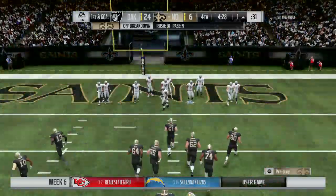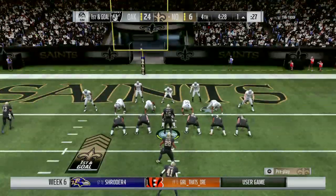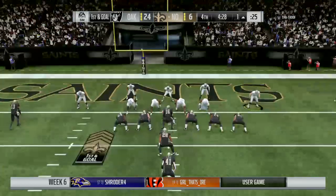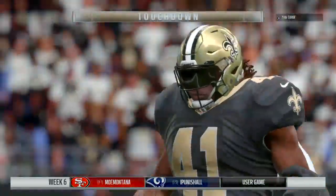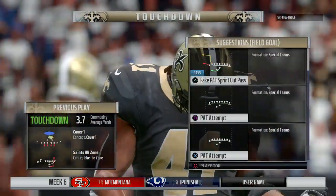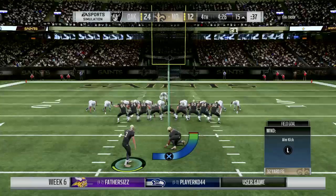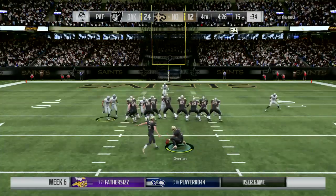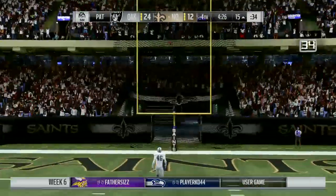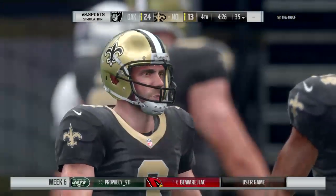So the ball's moved to about the 1 after the penalty. 1st and goal. They'll run it with Kamara. And he takes it across and into the end zone. Touchdown, Saints. A great play there. His 4th touchdown on the year. And the Saints get a bit closer. Lutz with the extra point. And that makes it 24-13.